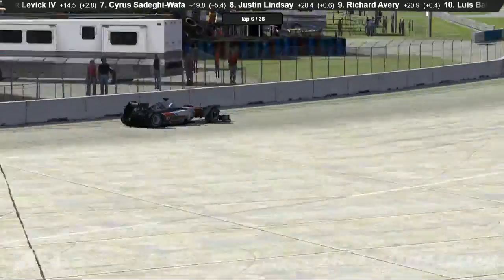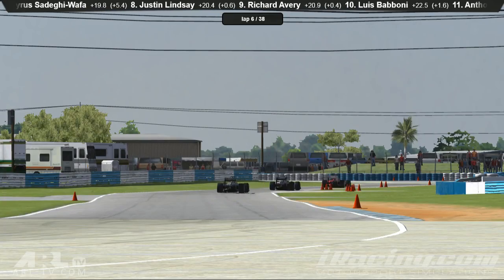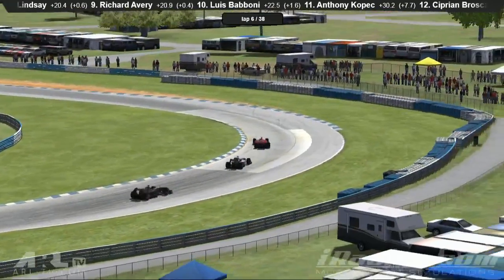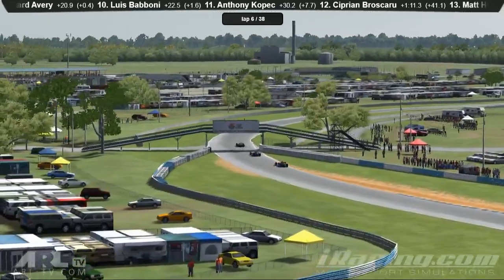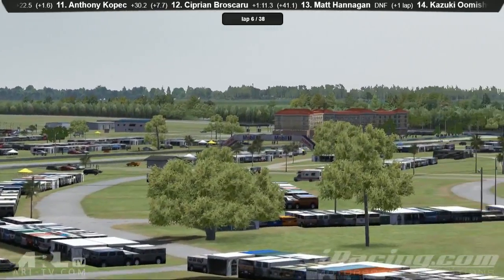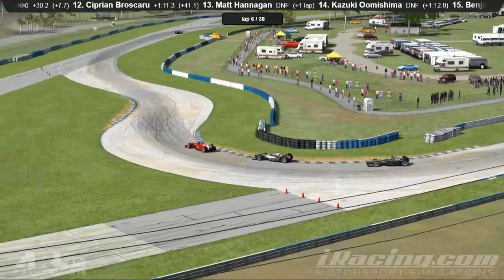Yeah, again, just seeing Justin seems to be struggling through the last few sectors, but he's pretty quick through this first sector. Just seems to leave Richard Avery in the dust a little bit. Pole position of 31.8, so a full second quicker this season.